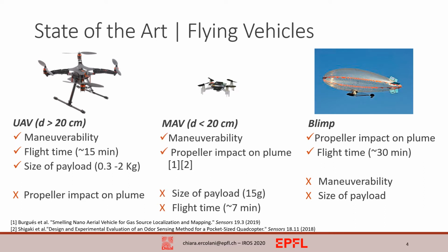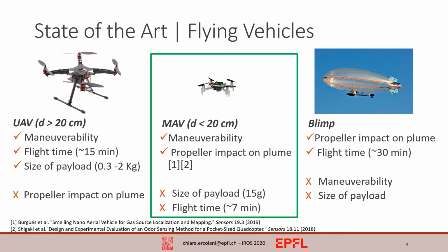Finally, microaerial vehicles have been employed. They retain the same maneuverability properties of UAVs, but the propeller impact on the plume is much smaller because of their smaller propellers. The drawbacks of this platform are the size of the payload and the low flight time, but this can be enough for indoor application. This is the platform that we chose for our odor source localization experiments in indoor spaces.